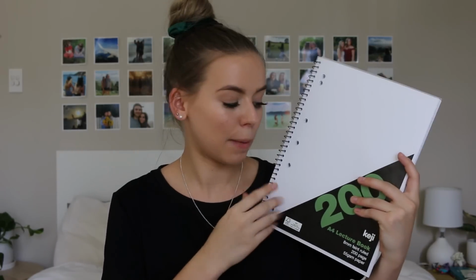Then we have these, and these are the things that I bring to uni with me. I do not have a separate notebook for every single subject, which I used to do, but I really learned last semester that that is just not the most effective way for me anymore. So last semester I bought this exact same notebook, obviously just a different one, from Officeworks. It's only a few dollars and it's just the perfect one for me. Personally, I love a notebook that has a margin in it. Really random, but I really like it.